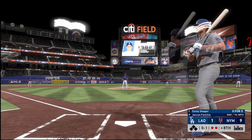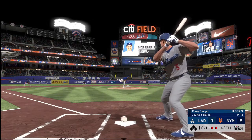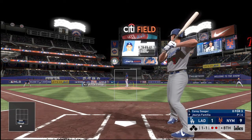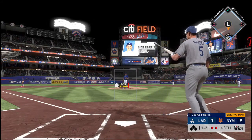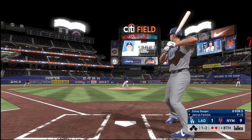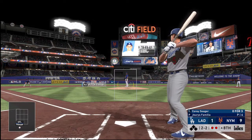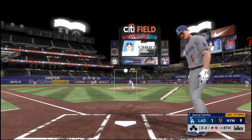Sinker to open the AB in there for strike 1. 2 out, nobody on. Looked like the sinker there dipped a little below the knees. A ball and 2 strikes now. 2 balls and 2 strikes to Corey Seager. Got him looking, and that ends the inning.